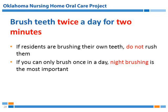Brush teeth twice a day for 2 minutes. If residents are brushing their own teeth, do not rush them. If you can only brush once in a day, night brushing is the most important, but we really need to strive to brush our residents' teeth twice a day, and prompting them. If they can brush their own teeth, set them up and prompt them to brush their teeth.